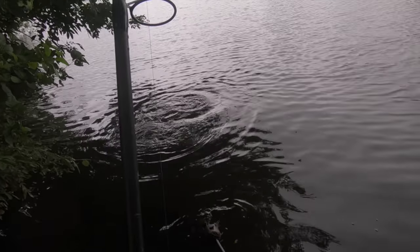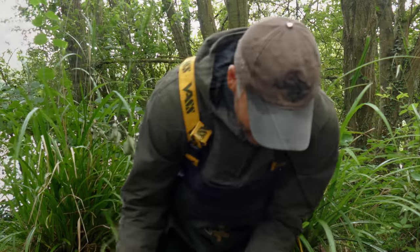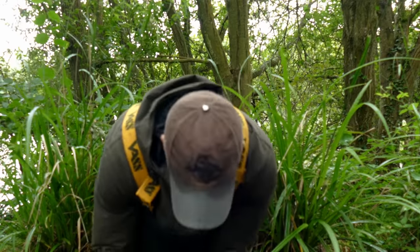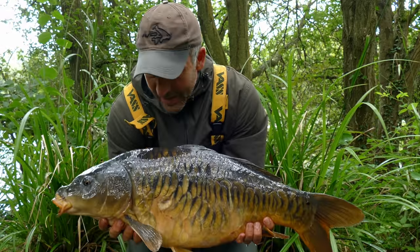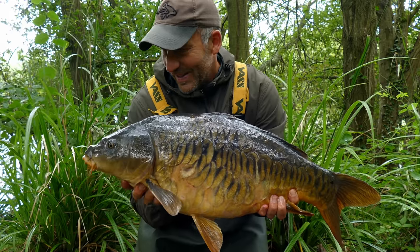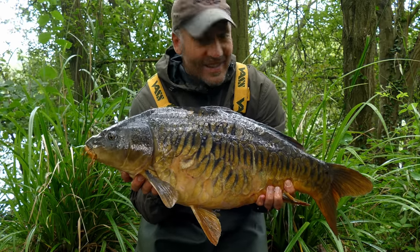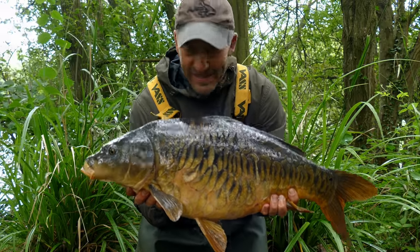Oh, that's a scaly. Nice. Very nice. Lovely. Yes. Brilliant. This is an awesome carp. Might not be a monster, but just look at that. That is absolutely beautiful. Lovely fully scaled mirror. Fantastic.